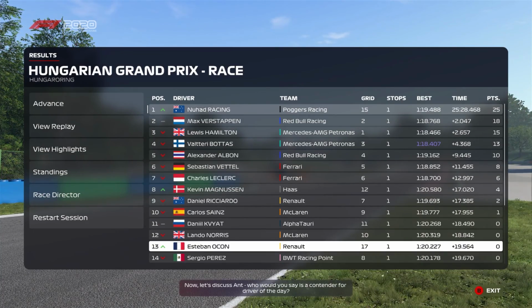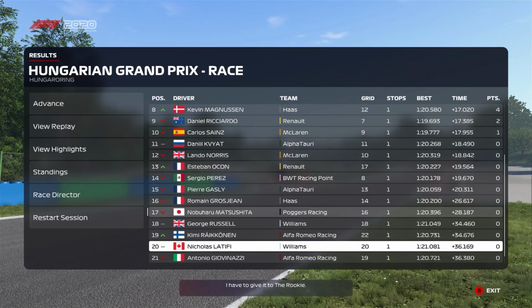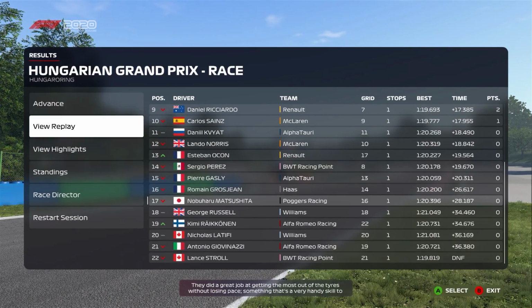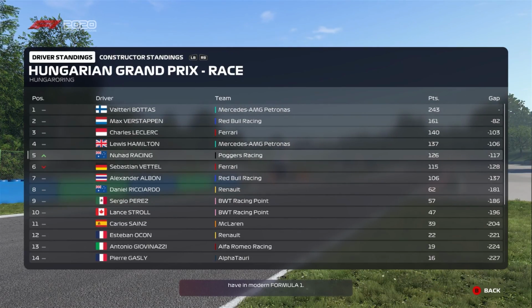Now, let's discuss, Ant. Who would you say is a contender for driver of the day? I have to give it to the rookie. They did a great job at getting the most out of their tyres without losing pace, something that's a very handy skill to have in modern-day Formula One.